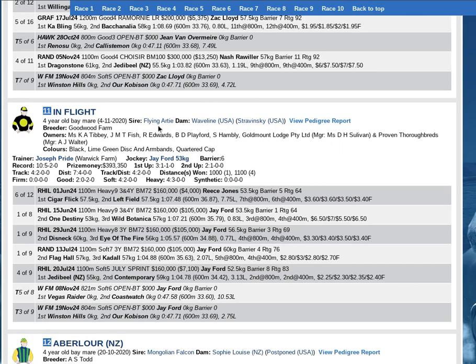In Flight, the second one we want to be backing, by Flying Artie out of a Stravinsky mare. Real wet pedigree, 2 from 4 on the soft, 3 from 4 on the heavy. The trial third to Winston Hills and our Kobe Sun was good. The run we're going to go on is the win over Flaghall and Cadall. That franked the win over Disneck on the heavy the start prior, which franked the win over One Destiny the start prior on the heavy. Loves the track, loves the trip.